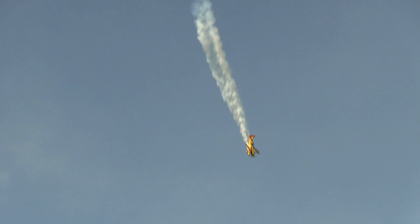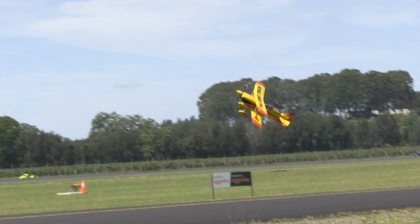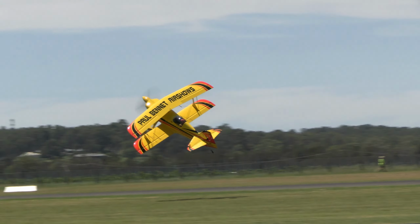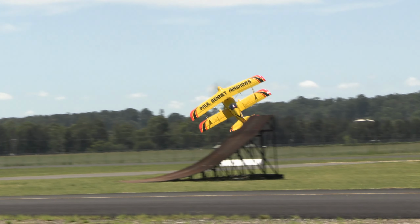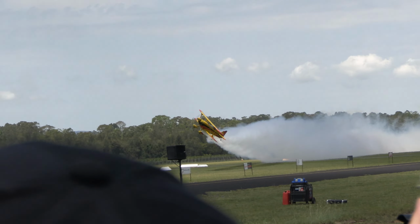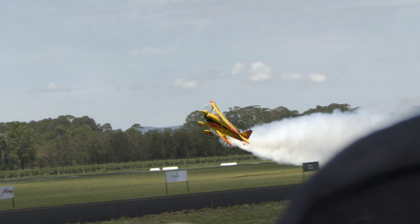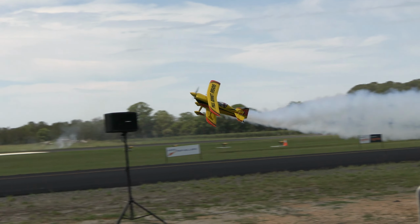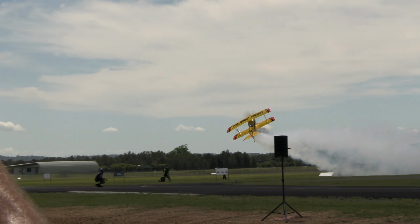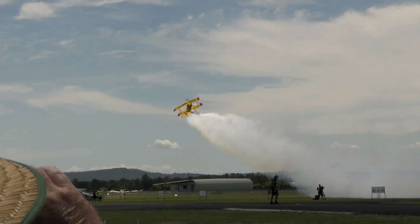And ladies and gentlemen, we'll watch that wing over. Well, it throws the aeroplane straight over the top, and what looks like falling back to the ground. As you see Paul Bennett come in with another knife edge, keep in mind that he's now in between the runway and the taxiway, and there just happens to be a motorcycle ramp there. Yeah, come on out of that.